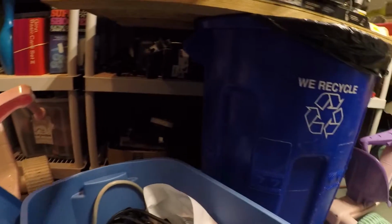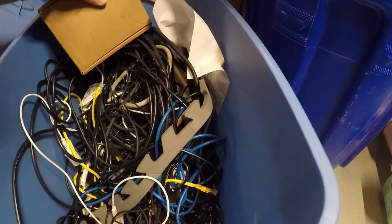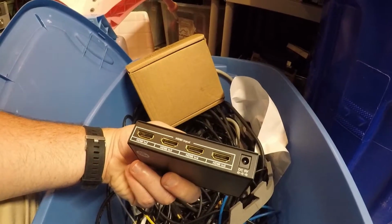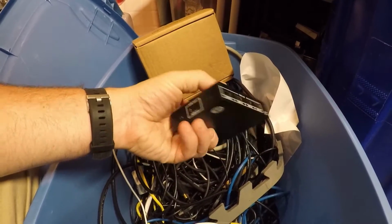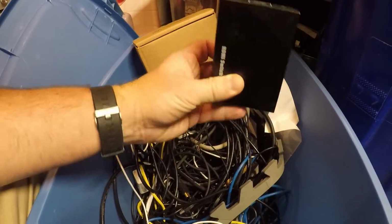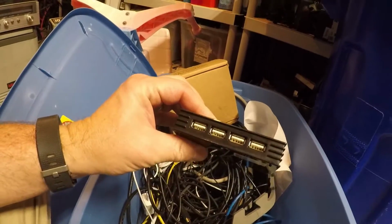Battlefield 1942, that's kind of cool. It looks like there's both discs, disc 1 and 2. So that's cool. And then I didn't actually go through this whole tub, but there's a whole bunch of cables and there's an HDMI splitter, I believe. Yeah, this is your input, and four inputs, and then one to the TV, I think. So that's a splitter for HDMI. There's a USB hub.